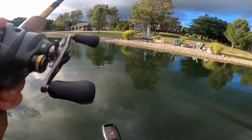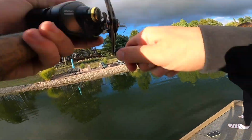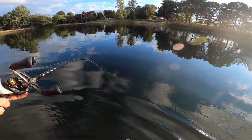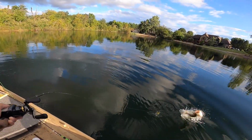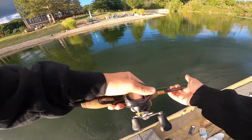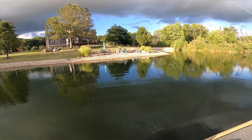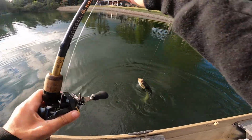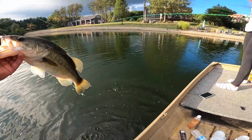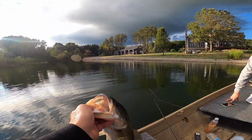What? There's one. Oh, that's a good one too. The ZUCHI is just catching donkeys. Stay down. Oh my gosh, they're getting me soaking wet. You think this one's bigger than the last one? No, I don't think it's as big. Nah. Still a good 2 pounder. Alright, not bad, ZUCHI. Not bad.